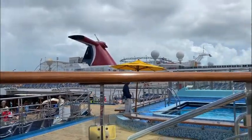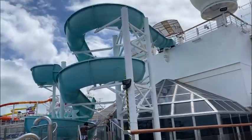There's a bunch of boats today. The water slide that we go in now.